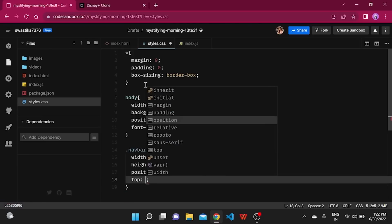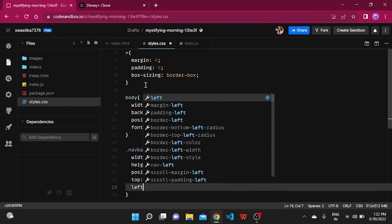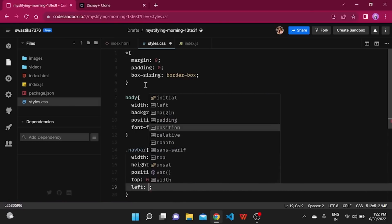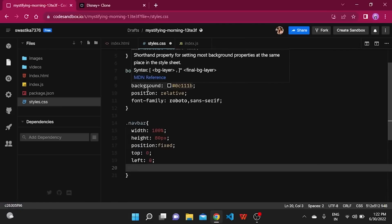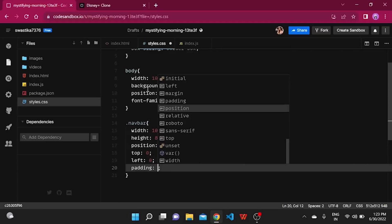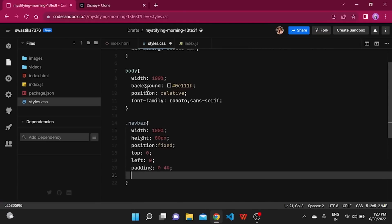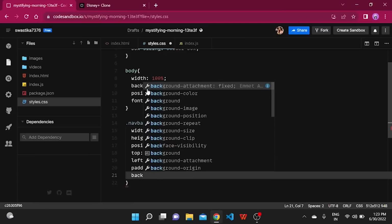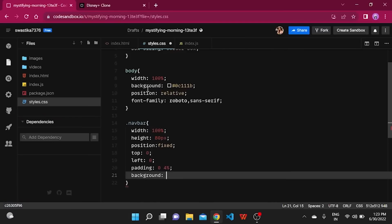We'll give the top and left margins as 0 because we don't need anything overlapping with our navbar, and we need it to be on the top right. We need it to be on the topmost area of the website. We set the padding, and now we use the background here as well. So for this background, we'll use the same hex code that we have used in our body. So that will be 0C111B.